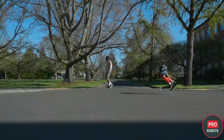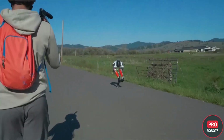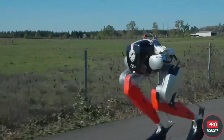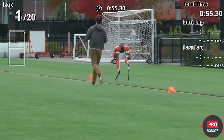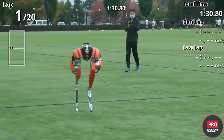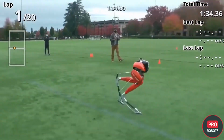The first time, the robot failed due to overheating of the computing module, and the second time, Cassie accelerated too much on a turn and could not keep its balance. It's important to note that the robot covered the entire distance on a single battery charge. Cassie's developers from Oregon State University and Agility Robotics said that new deep learning methods helped them teach the robot to move so well, and it made the robot more stable.